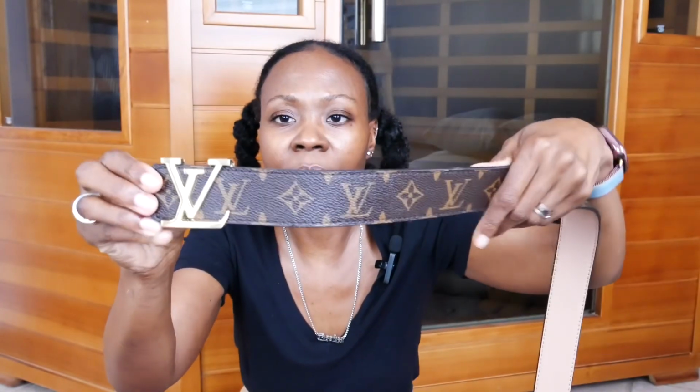The next item in the same brand is this Louis Vuitton belt. It's hard to see, but it has all of the details that the real thing has.